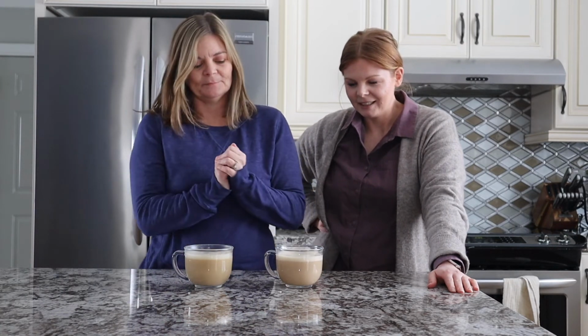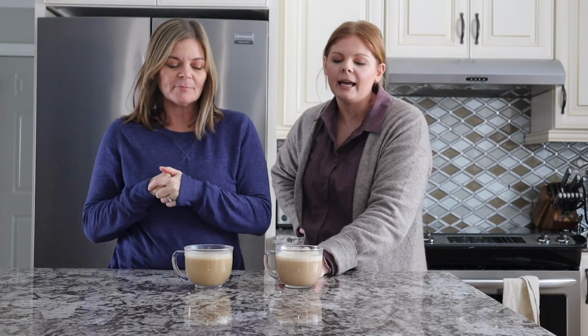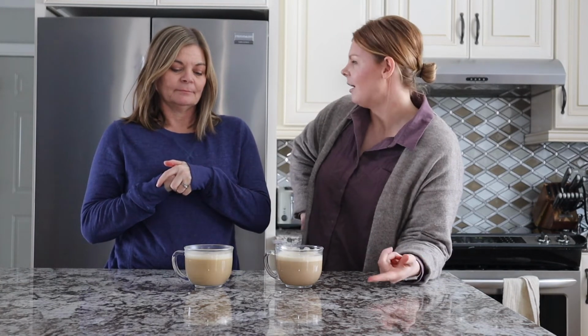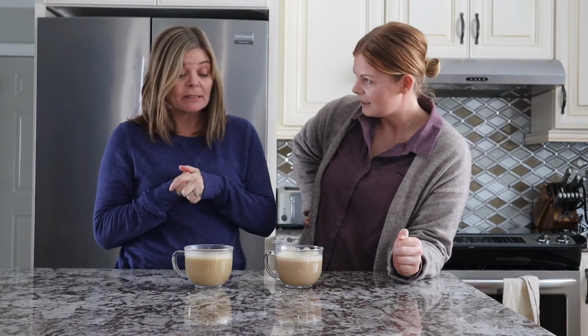Okay. So this one tastes better in terms of flavor of Earl Grey? Yes. Okay. And then which one do you think has better consistency? This one. Okay. And froth? Do you care about froth? Do you like it frothy, not frothy? It doesn't really matter as long as it's a London fog.